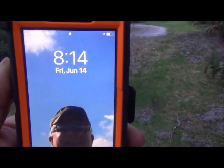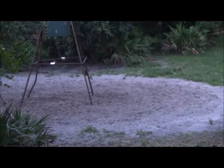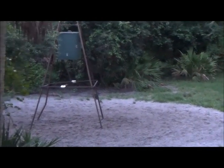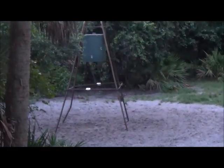There it is, folks. 8:14. Could have already been done. Folks, I just had one light kick on. It looked pretty decent underneath there. We'll see what's up with the other light. His feeder goes off in about 18 minutes. We got some decent light under there with just that one light.